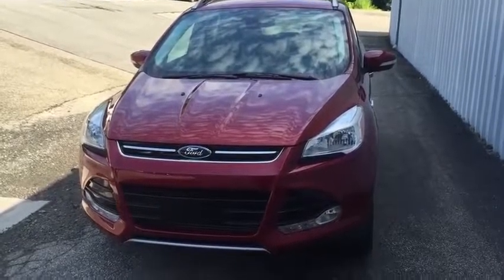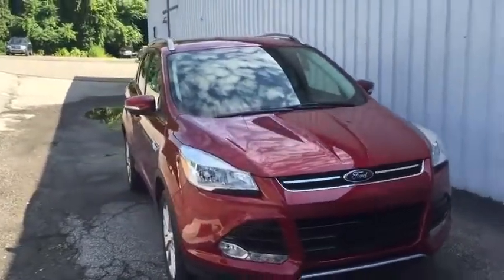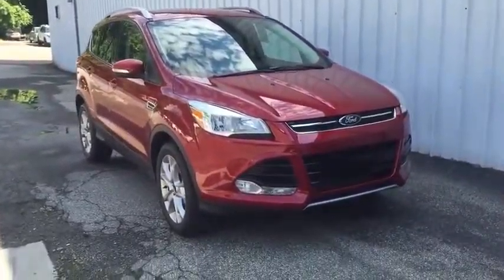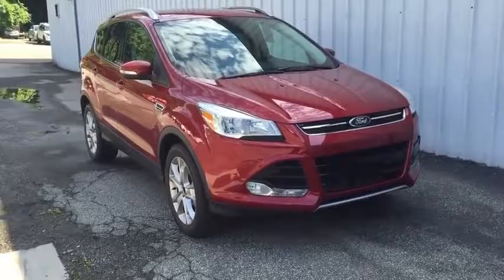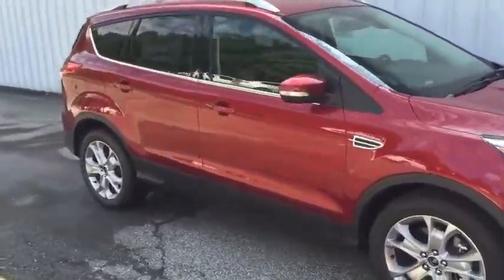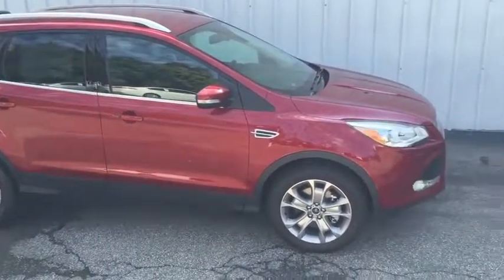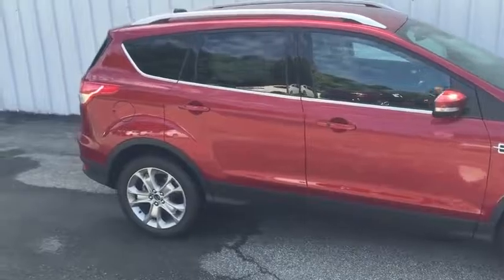The Ford Escape you're seeing here is in the color ruby red, which is one of Ford Motor Company's premium colors. It is a $395 option. It is a tri-coat metallic color. Very nice color in my opinion.